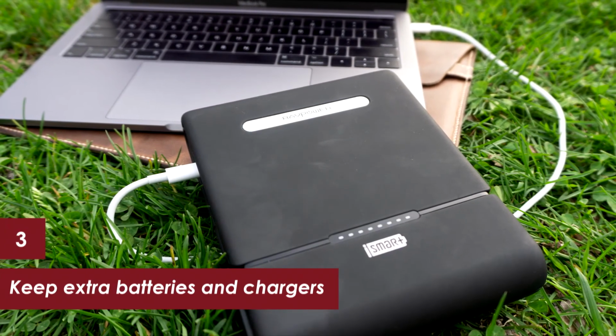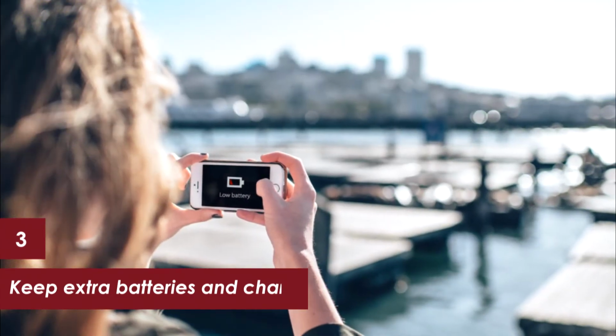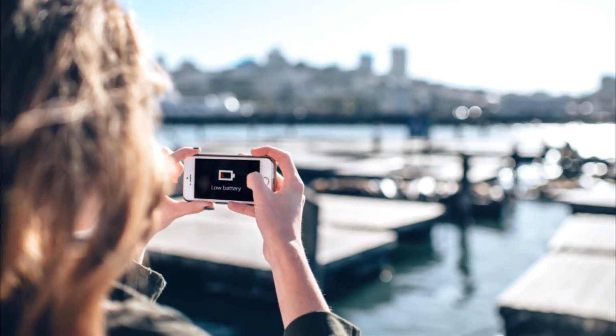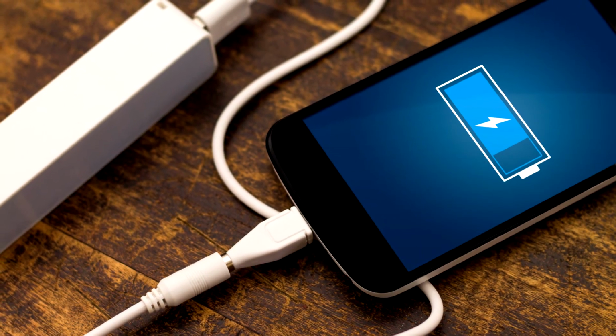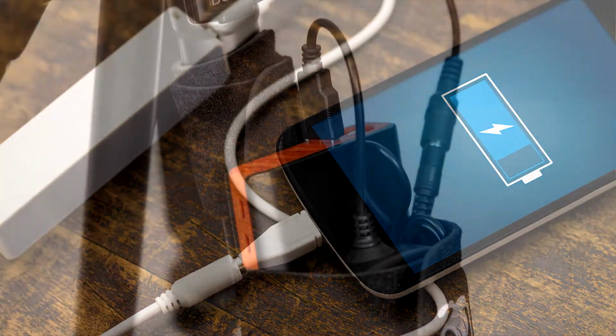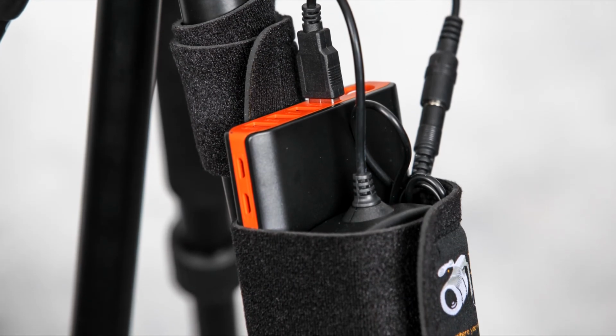Number 3. Keep extra batteries and chargers. No one wants to lose juice while they're at the height of a trip. Always try to carry extra batteries when you can, especially if you're expecting to be out the whole day. Power banks and chargers should also find a spot in your camera bag.